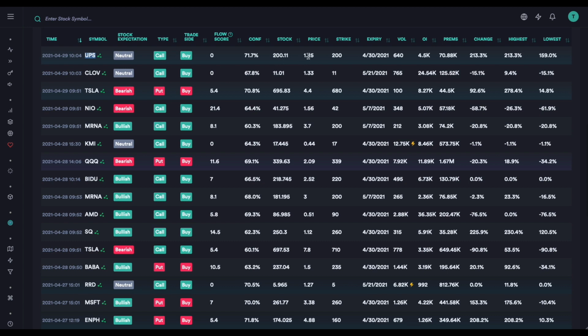The stock was at 200 at that time. The price of this contract was $1.25. The strike was 200, and the expiration was actually the next day. So this was a very risky contract. Whenever you see a one day till expiration contract, you have to know that it comes with a lot of risk and a lot of reward. You need to be aware of the risk and reward ratio here, because you might get these 200% profits, but you can also lose 100% of your money.